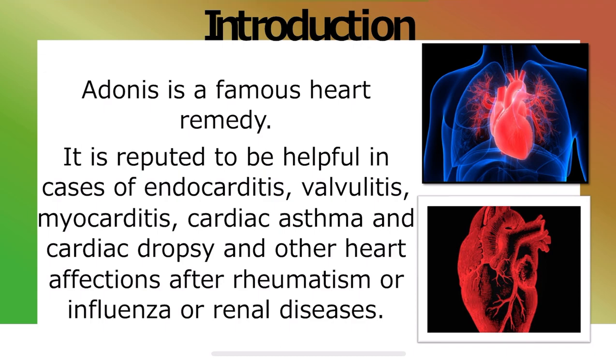Then we have myocarditis, again the inflammation of the myocardium. Then they're talking about cardiac asthma. So what is cardiac asthma? It is not actual asthma. It is a type of coughing or wheezing which occurs with left heart failure. The cough and the wheezing mimic asthma, but the origin is the heart failure. So we term it cardiac asthma.